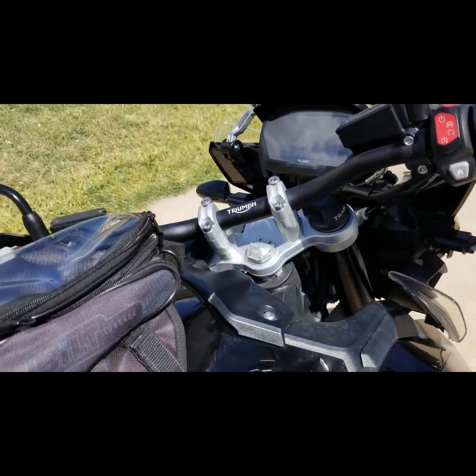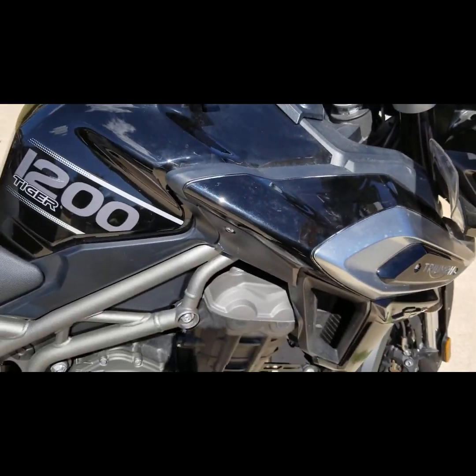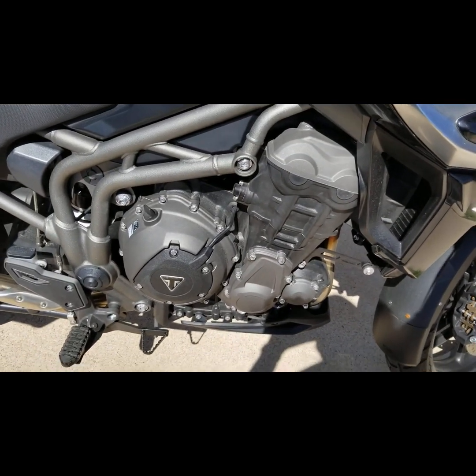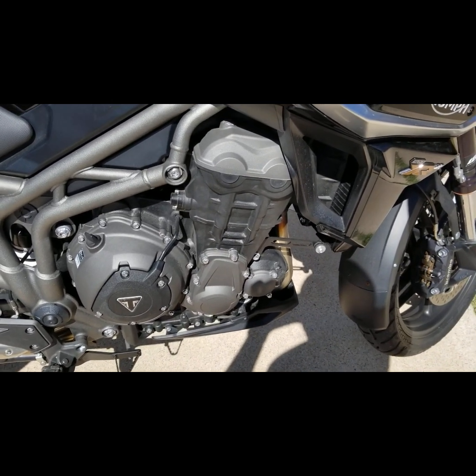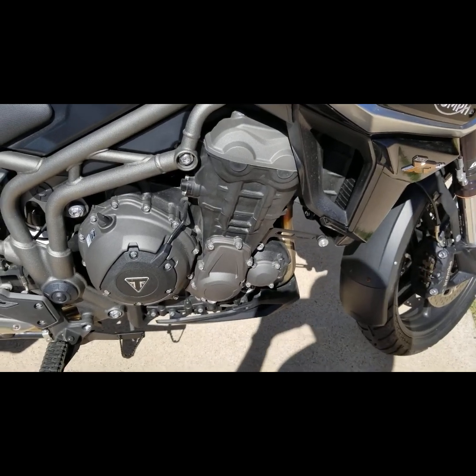I don't think you can see the dashboard, so I'm not going to show it. We're in the sun. Superb bike. No complaints other than the height.